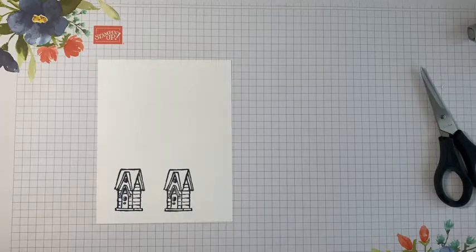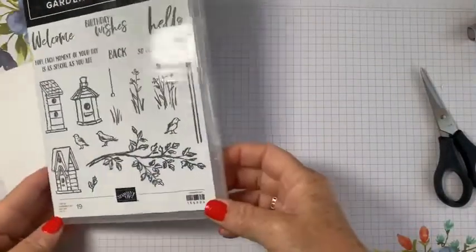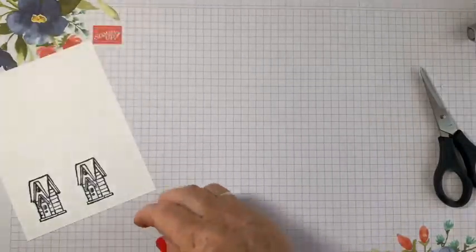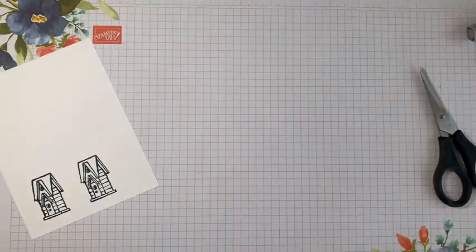Right. So as I said, we're using this lovely stamp set called Garden Birdhouses. It doesn't have any dies with it. It's a great basic stamp set and it's got some lovely images. So we're going to use that. Right. So what I thought I would do is pair it with something brand new.